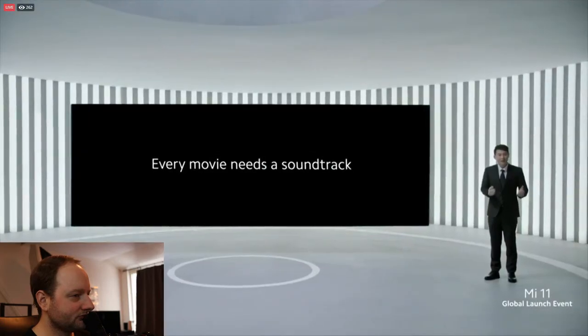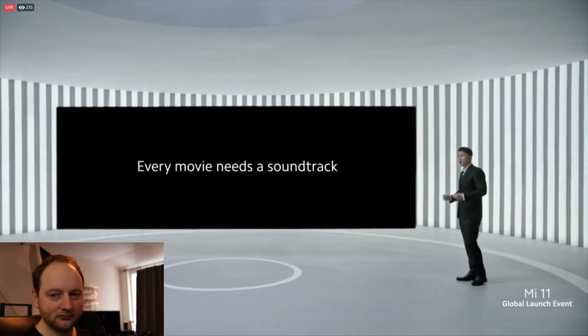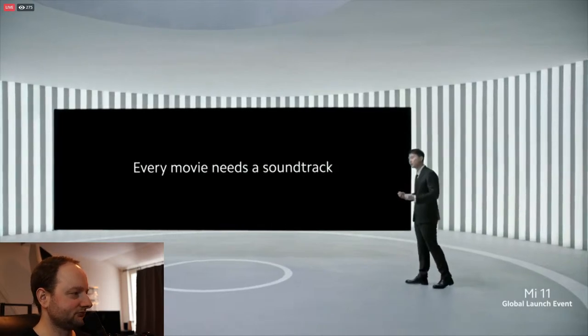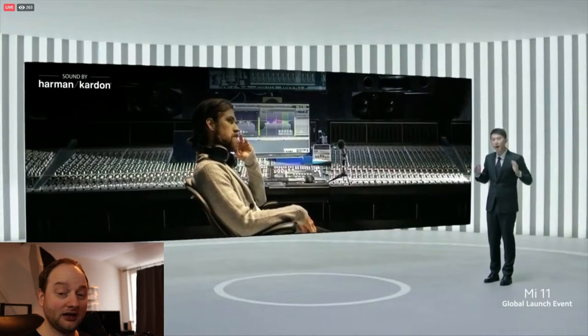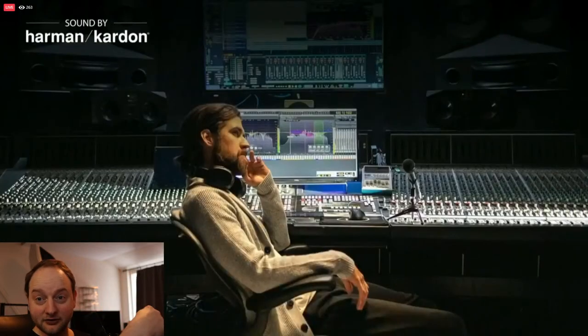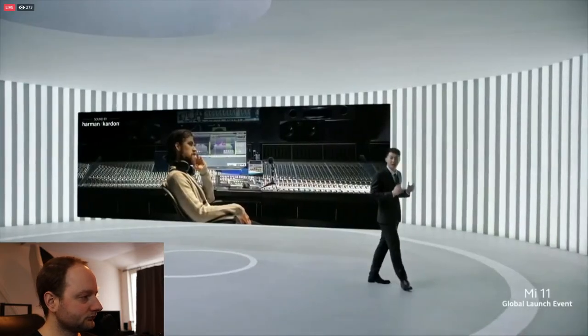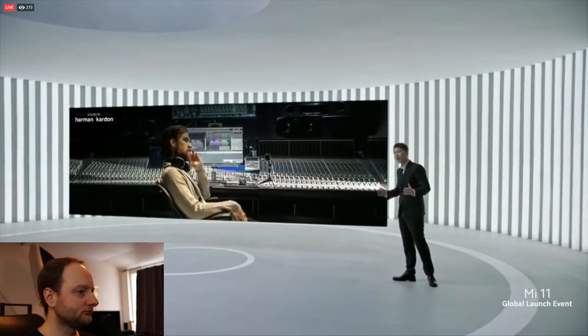Every movie needs a soundtrack. When we watch movies using our smartphones, we want high-quality sound to match the amazing display as well. This is why Mi 11 features sound by Harman Kardon, a world leader in audio equipment with nearly 7 years of history. We've worked tirelessly together to ensure that the high-quality speakers in Mi 11 are flawlessly tuned for your listening pleasure. Let's listen to what they have to say.